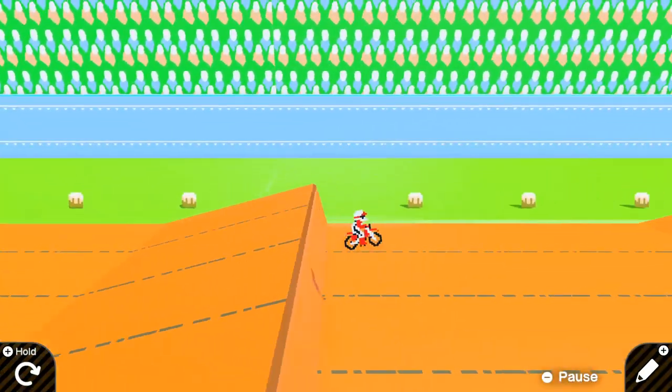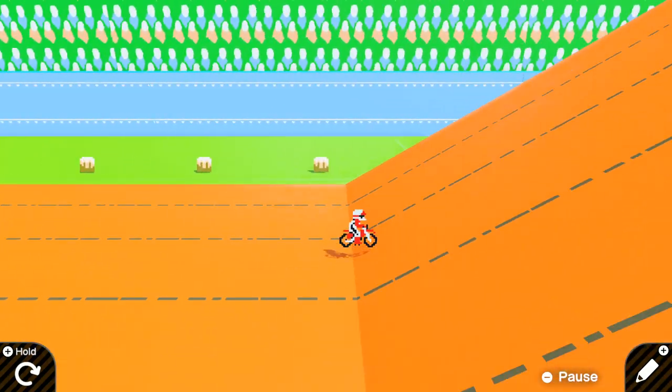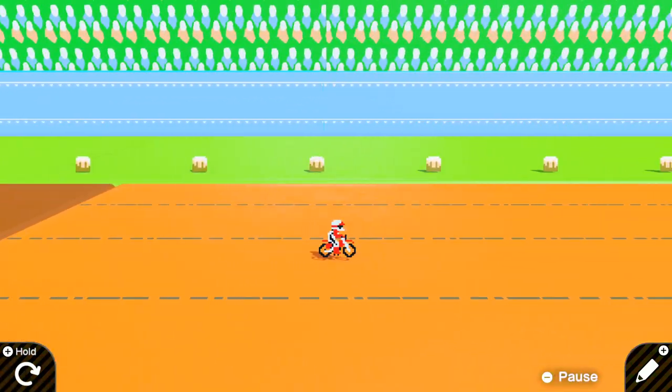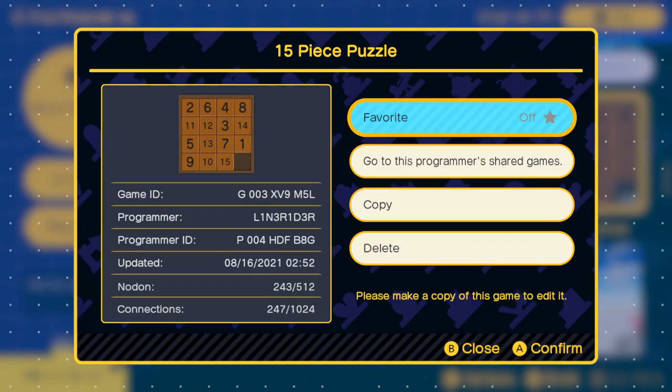Press A to go, press B to jump, and you're gonna need to jump because there are some mud pits that you're gonna have to get across. Not that one, this one. There's mud pits like that. I'm not gonna show you the whole game, because I don't want to spoil everything. But it's really good and really well made. If you like Excite Bike or just racing games in general, go check this one out.